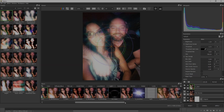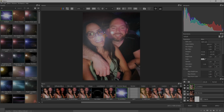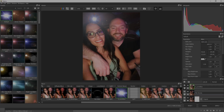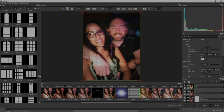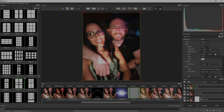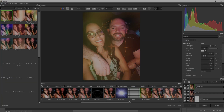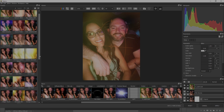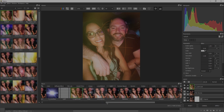Let's scroll over here. I like this here. Lens flare. A nice lens flare. Move it to wherever you want it. Or you can create a mask behind them and have it just come back there. One of the cool things I like about this too, they have these really neat lights through shutters and things that are just great to make the whole picture. Or you could do light leaks. Tons and tons of light leaks. It's all about special effects in here, and it's just amazing.